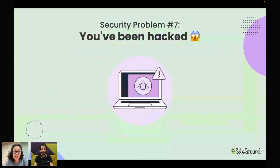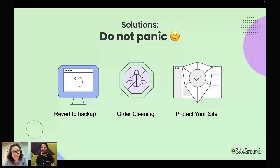Moving on, what happens in case you have been hacked? I mean, that happens. In the beginning, I said that you can achieve bulletproof website security. Part of that bulletproof security is knowing what to do in case you are hacked, to have a disaster recovery plan, to know how to act if that happens. Don't panic. That happens, and it has happened to me. It has happened to many other people.